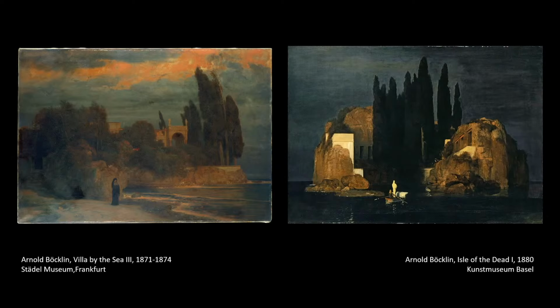And in this first version, which you can see on the right, we see a rowing boat conveying a veiled figure, completely clad in white and standing by a coffin. And the boat moors at a dark island with a chapel in the midst of thick cypresses extending like dark columns into the deep blue firmament.